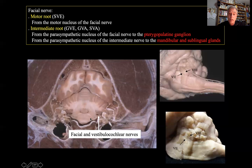We also see in this image, this white line here represents the facial nerve because the motor nucleus of the facial nerve is located around here. So the fibers go around the nucleus of the abducens nerve and then go out of the brainstem, these fibers here. So here we say that there is the internal knee of the facial nerve, the internal genu, also named internal genu of the facial nerve.